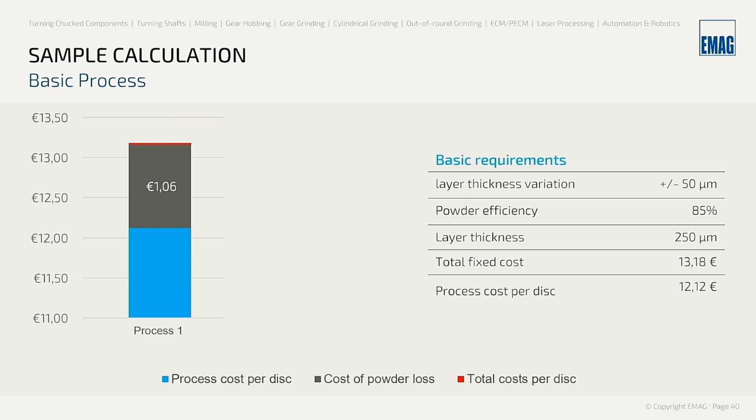Here is a basic process with a layer thickness variation of plus minus 50 microns, powder efficiency of 85%, a layer thickness on the friction layer around 250 microns, and this leads to total costs above 13 euros. And you see we have a powder or a process loss of around €1, and process cost per disc are 12 euros and 12 cents.